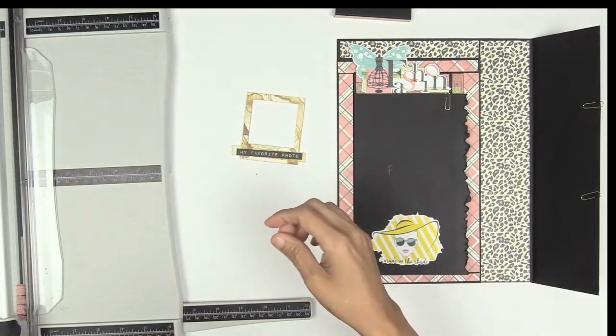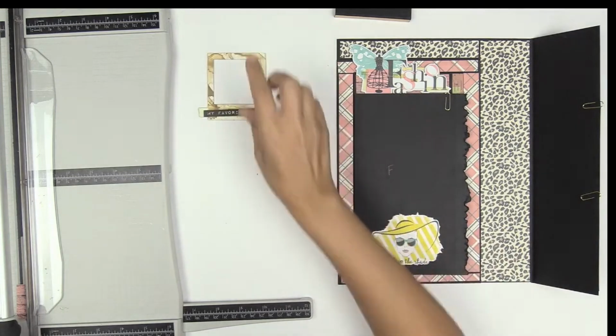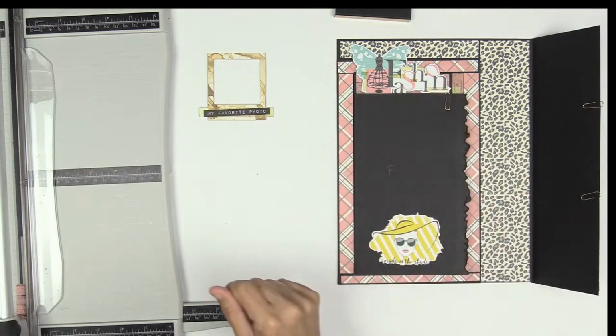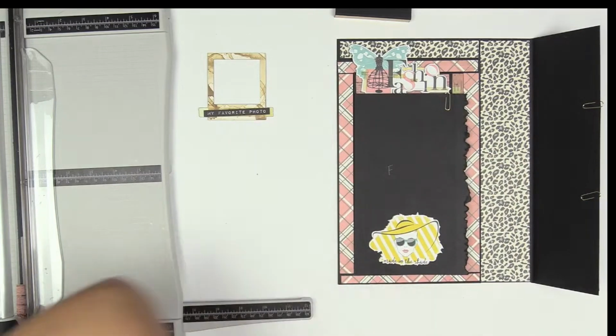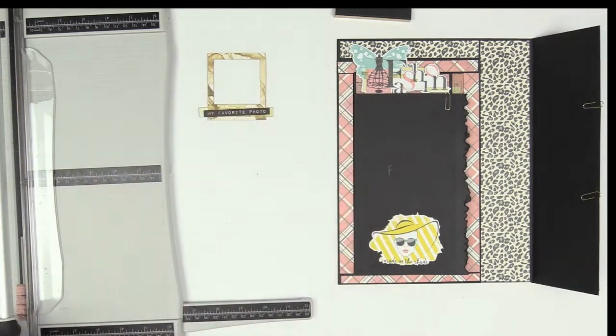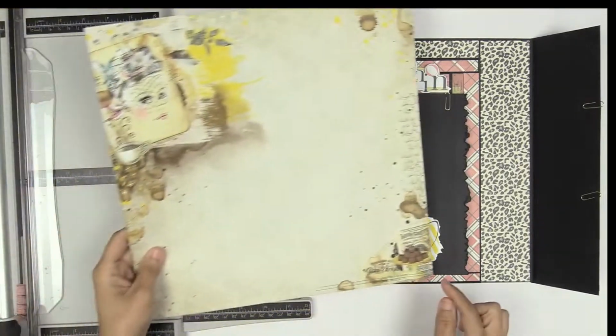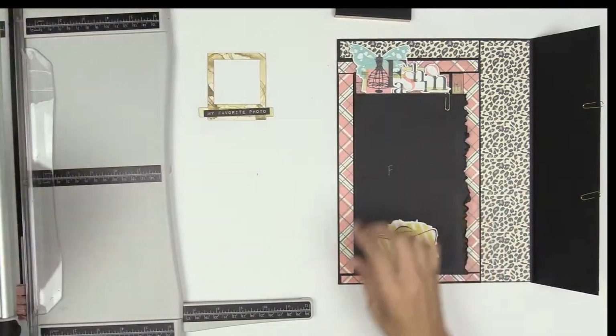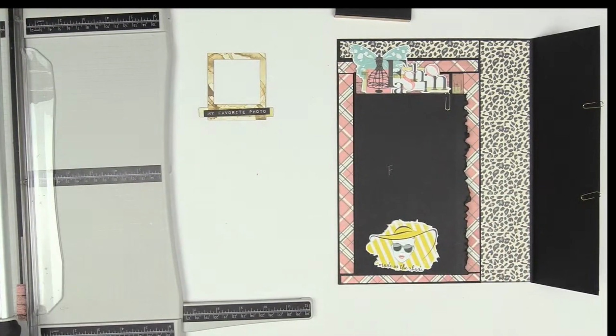Okay. And for this one, we're going to do the same thing like we did on the inside, photo mat, and then, so let's bring maybe some gray in, shall we? Or we can even bring in another piece of paper. Why not? Who said we can't? This has some gray in there that I love, and bits of the brown. That is also very pretty.